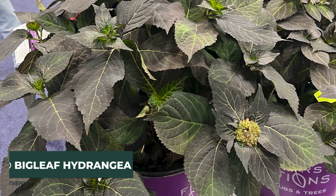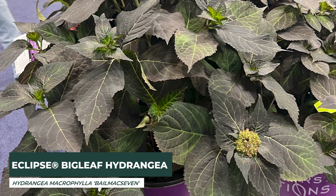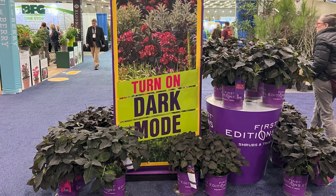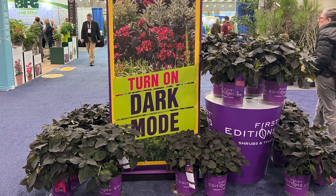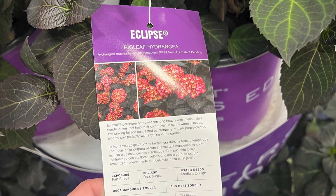Because I've tried other burgundy leaf hydrangeas before, and they just wash out or don't really truly get the color that you see online. But this thing is beautiful. It's a new plant by First Editions. So these were grown by them. But I've actually seen probably 10 different growers with them in their booths, and man, they all have that burgundy color. So I'm excited.